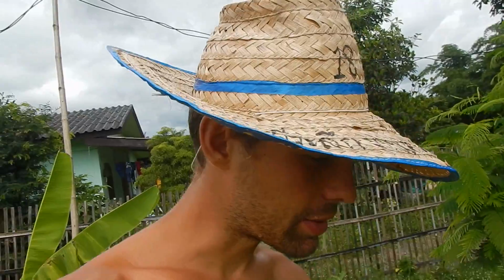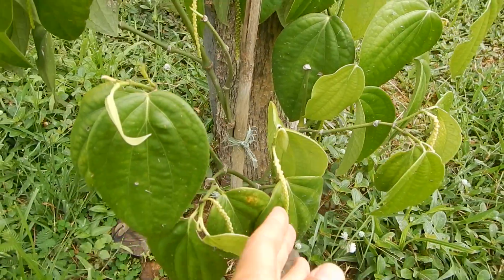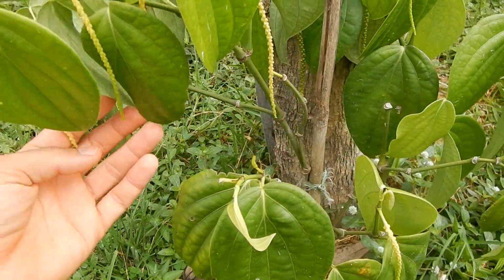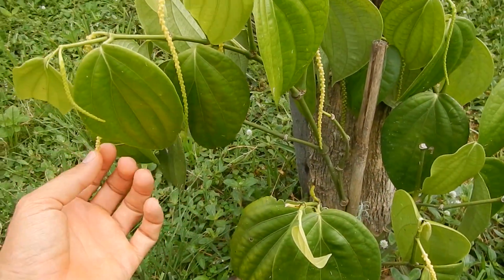Pea flower. It's very nice. Some of them are sweeter than others. This one was nice. Green peppers. Wow. I like green pepper a lot.